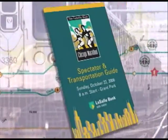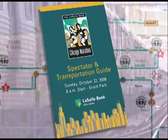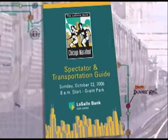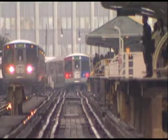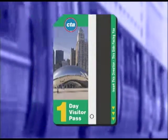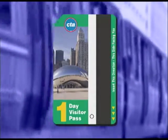The Spectator Guide is available at Starbucks and at the Health and Fitness Expo the 2 days before the race, and at various key CTA viewing stations on the course. The best way to ride the CTA during the marathon is by purchasing a one-day pass. It offers unlimited rides for only $5, so you can get on and off as many times as you wish.